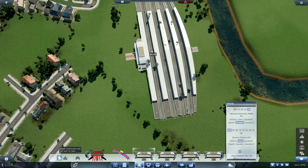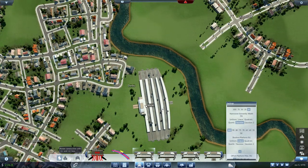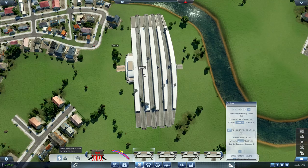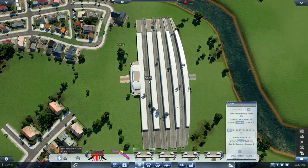Okay, this is what I've gone with for modern Derby. Few things I need to note here before you go. That's not how it is, Grand. I know that this is the closest I've got it, and I fiddled around with it for ages. There shouldn't be an outside platform, but there is an entrance, a bridge entrance.